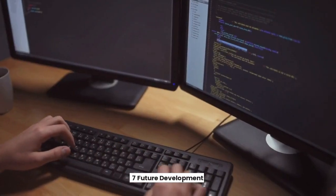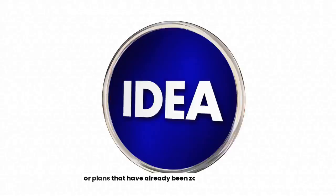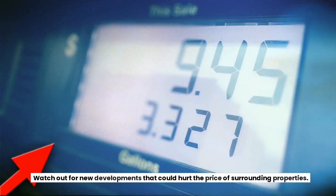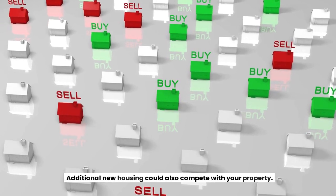7. Future development. The Municipal Planning Department will have information on developments or plans that have already been zoned into the area. If there is a lot of construction going on, it is probably a good growth area. Watch out for new developments that could hurt the price of surrounding properties. Additional new housing could also compete with your property.